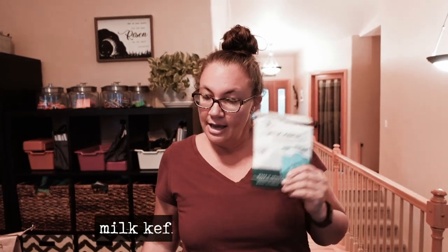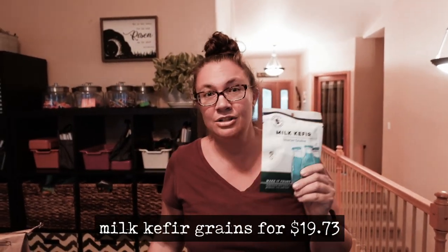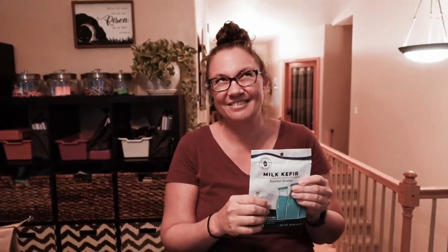So the milk kefir grains are $19.73. If you have someone around you that has milk kefir grains, ask them, because they just reproduce and you can get them for free. I wasn't that smart to ask around. It was more of a, let's give this a try. But again, once you start these, they're very prolific and they will just multiply, and you don't have to buy this again.